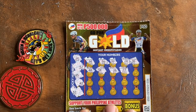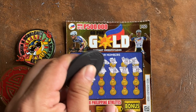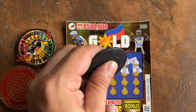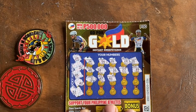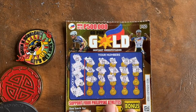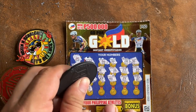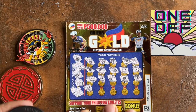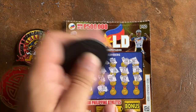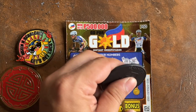Ooh, 27, 49, 31, 47, 46, one off, one off. Ladies and gentlemen, one off. 29, 37. 43, one off. We got a 43, one off. 57. 32, no 30s, you can leave.